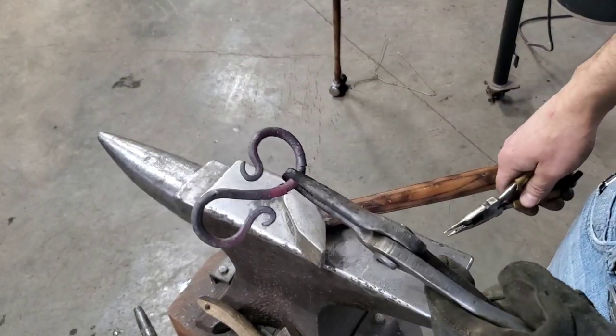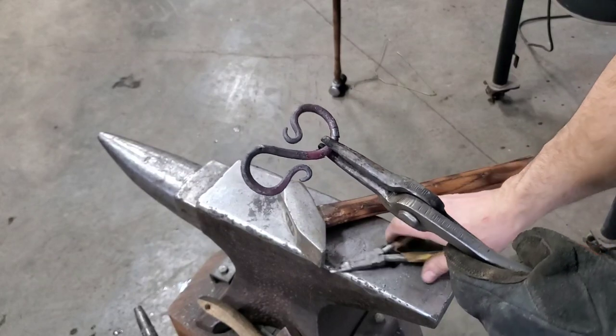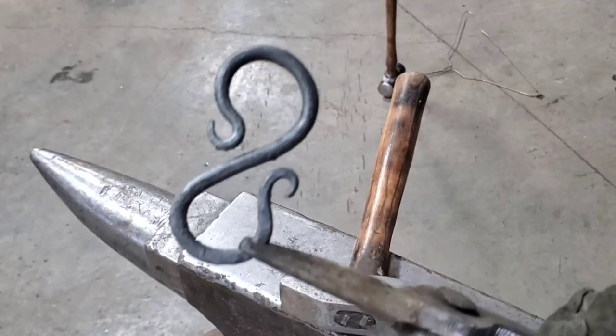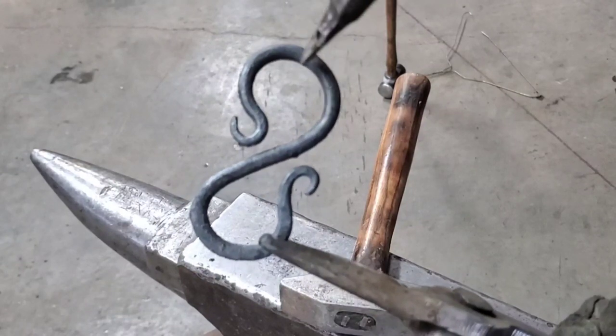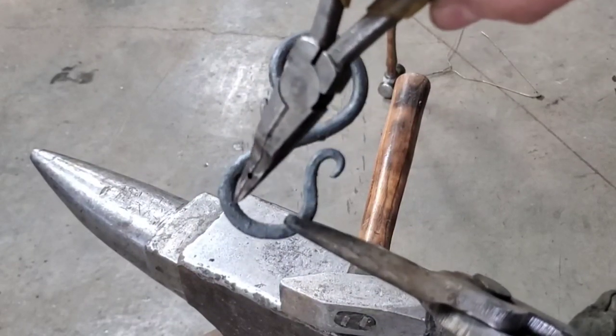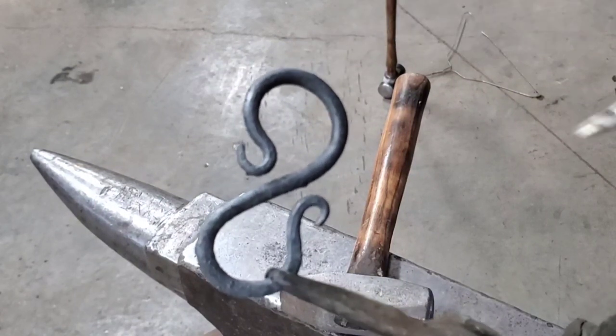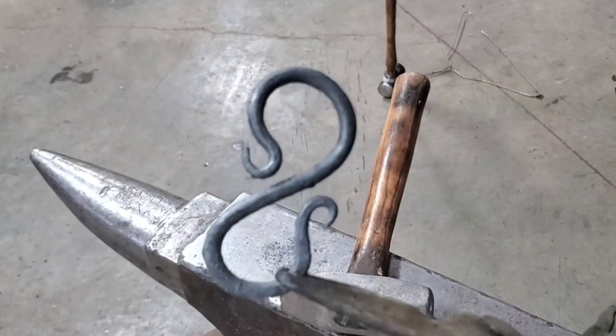Well, we're getting there. Gotta refine that some. So it's coming around. Now what I'll do is I'll go here on this edge and then over on this edge and sort of flatten out so it kind of has a more wide look, more noticeable. And then I'll have to tune up my curves.